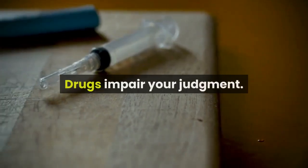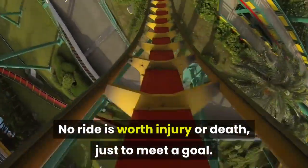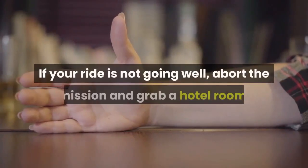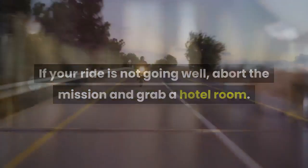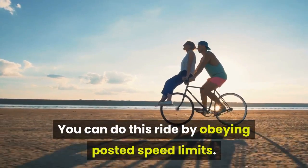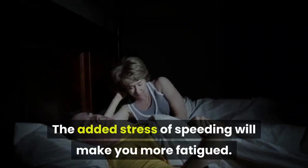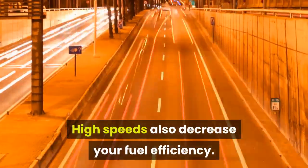Drugs impair your judgment. No ride is worth injury or death, just to meet a goal. If your ride is not going well, abort the mission and grab a hotel room. Don't speed. You can do this ride by obeying posted speed limits. The added stress of speeding will make you more fatigued. This sounds funny, but it's true. High speeds also decrease your fuel efficiency.